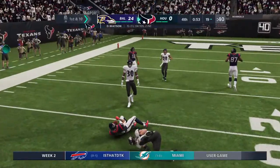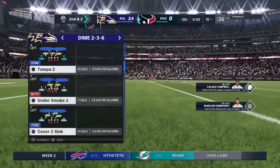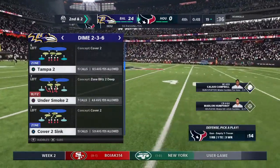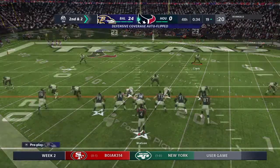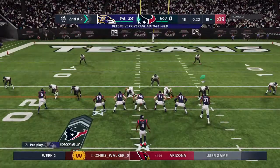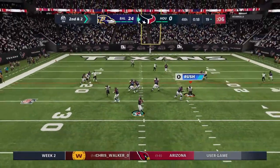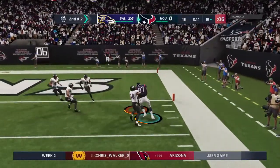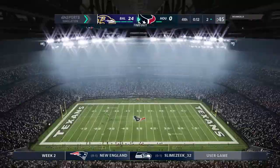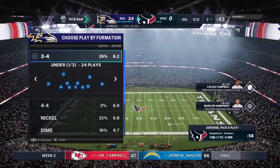It's caught left side by Cooks. And he'll be brought down inside the 20 at the 19. It'll be a gain of 8 yards, and it'll make it a 2nd down. Watson looks to throw again. And this is caught by Fells, right side. And the Texans are looking at 1st and goal as he's tackled all the way down at the 2-yard line.